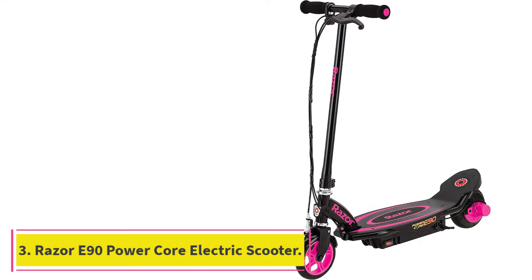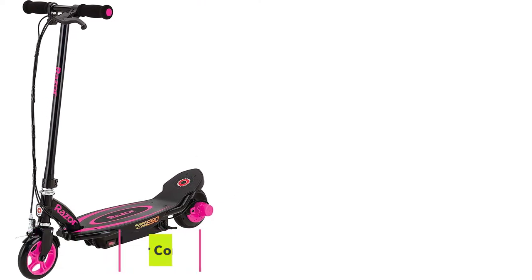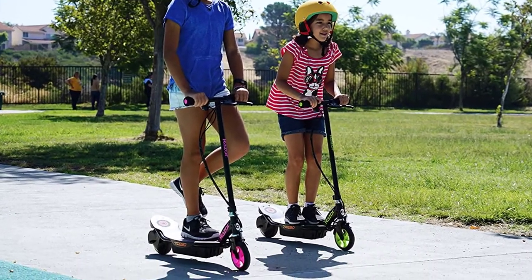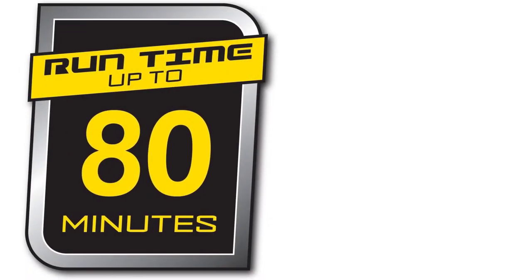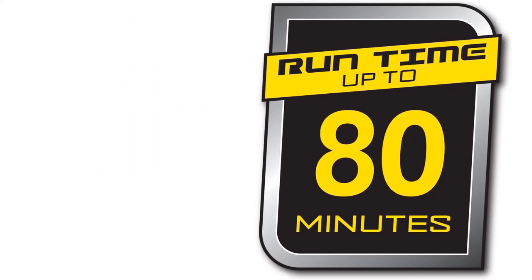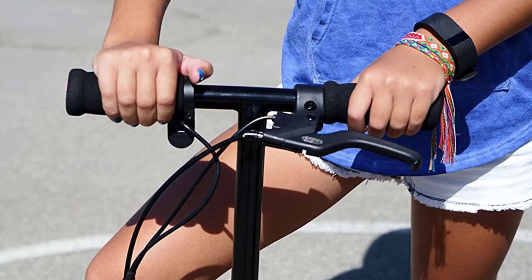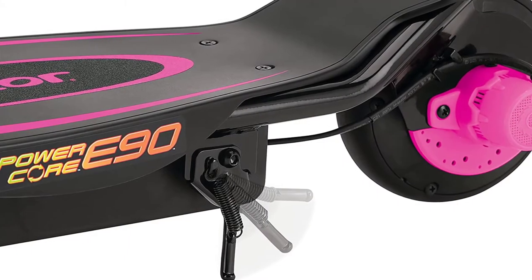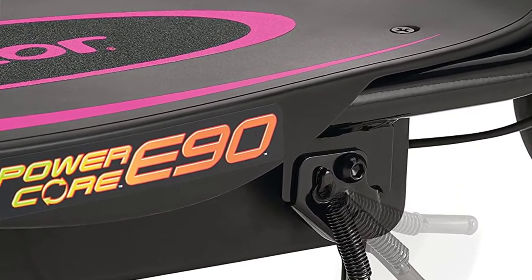At number 3, Razor E90 Power Core Electric Scooter. This high-quality electric scooter offers amazing visuals and is available in both pink/black and green/black. The highlight is the Power Core technology, which gives you 50% more battery power with double the runtime than the original Razor E90 e-scooter. The Razor Power Core E90 electric scooter rolls out an amazing 65 minutes of continuous ride time. Its innovative kick-to-start hub motor delivers an efficient ride and increased torque to take performance to the next level. Just step on, kick off, and go.